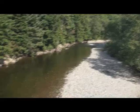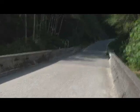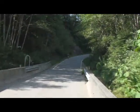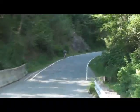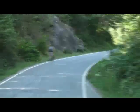drive right up to the trailhead because we're getting a very, very late start here. I think it's around 3 o'clock, or going after 3 o'clock. So we've got to hike along the road here, and I think it's about another, but hopefully not more than a mile to get to the trailhead. We'll see.